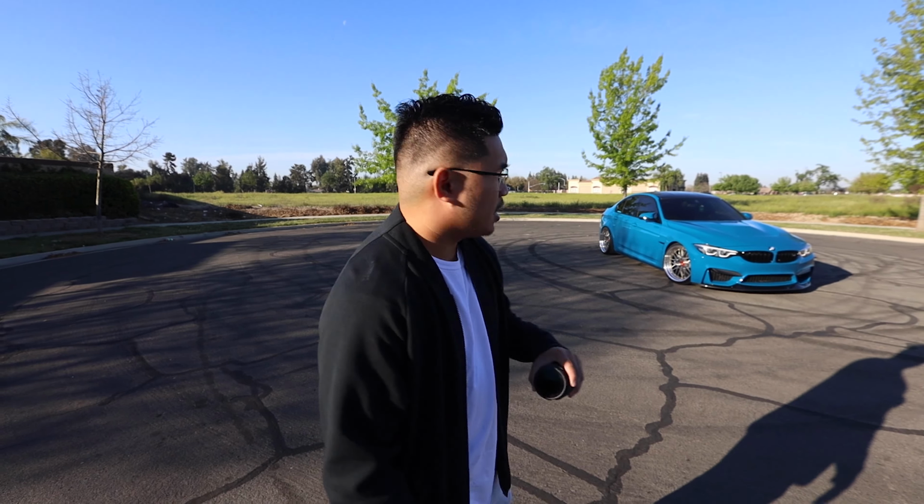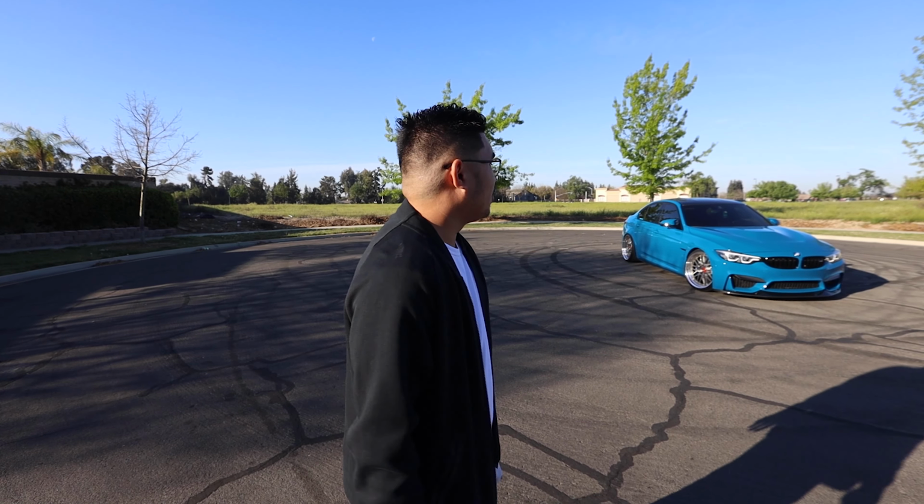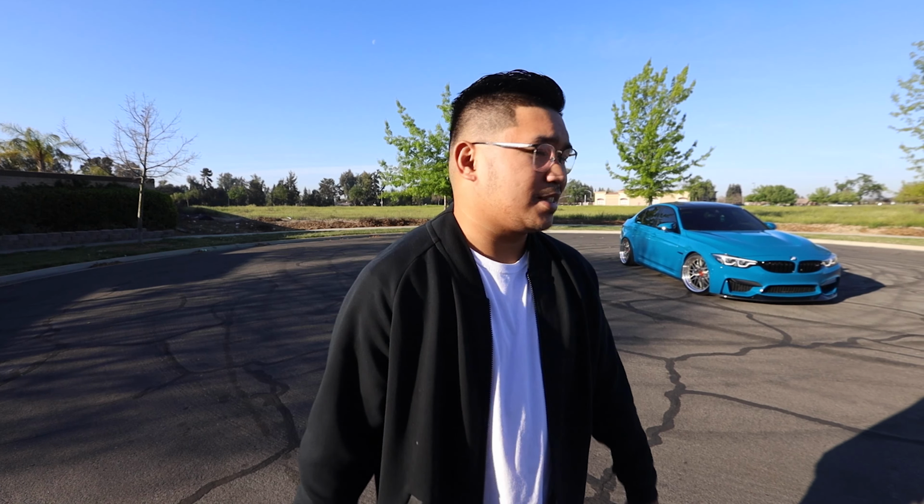First location here in Visalia. Honestly, I don't even know where this is. We're gonna shoot the F80 here. Take probably, what, 10 to 15 minutes to shoot the details. Gonna shoot a few angles here and there. Details of the wheels, honestly. A bunch of good carbon fiber stuff in here, man. So I can't wait to showcase it to you guys. And yeah, let's start shooting right now.